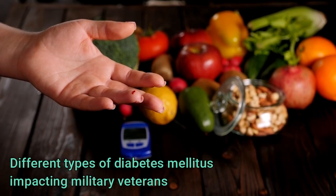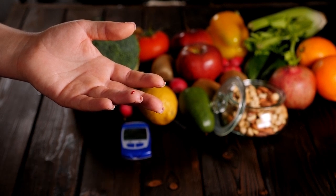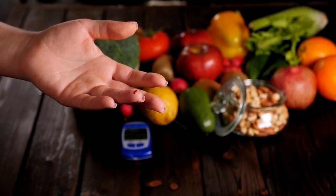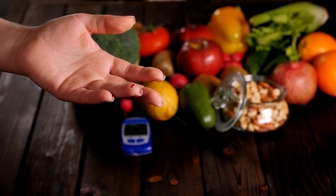Different types of diabetes mellitus impacting military veterans. Diabetes is a condition that happens when your blood sugar, glucose, is too high. It develops when your pancreas doesn't make enough insulin or any at all, or when your body isn't responding to the effects of insulin properly.